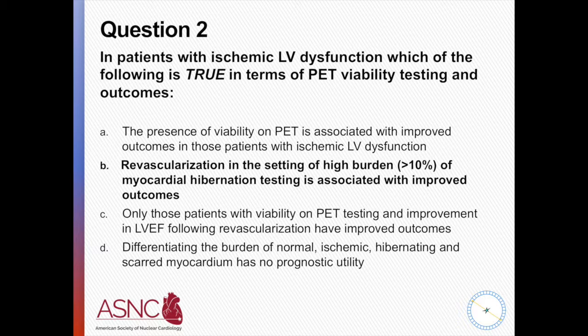Now, if we move to option C, only those patients with viability on PET who had an improvement in ejection fraction are the ones who get improved outcomes. And this is false. Even though we would like to see that all the patients we revascularize, once we identify hibernation, have an improvement in ejection fraction, not all of them get that benefit. But what is important to mention is that if you revascularize these patients, regardless of the ejection fraction recovery, they all get the benefit on outcome.